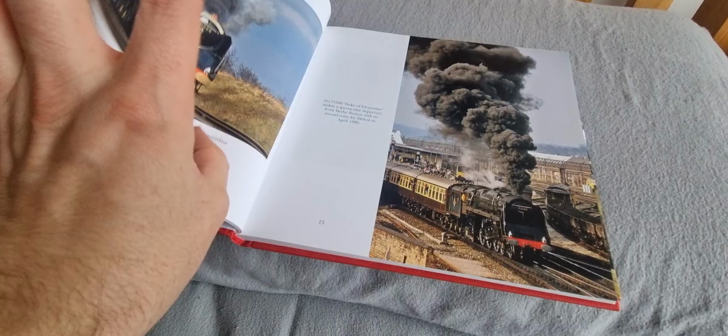My love for trains and railways isn't just dedicated to the real thing and to models. It's also to the reading material which is based off them.